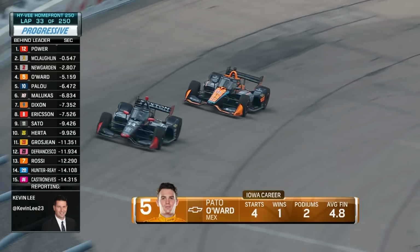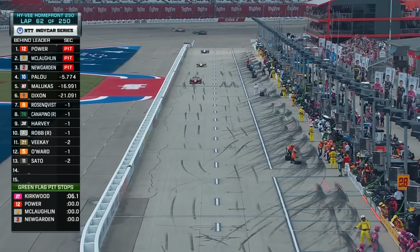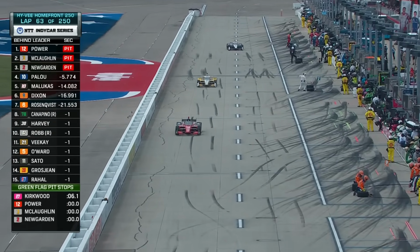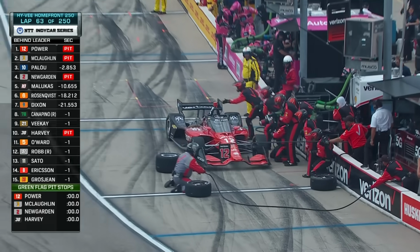I asked him before, do you have anything for those Penskes? He said, oh yeah, in race trim, I think we do. As we see the Verizon Chevy, Will Power, coming down pit lane. And this is where your team is so critical because you don't need a full tank of fuel. You're probably only putting in 14 gallons versus the 18 as Power comes to his box.